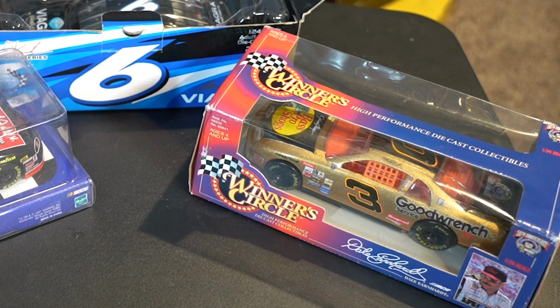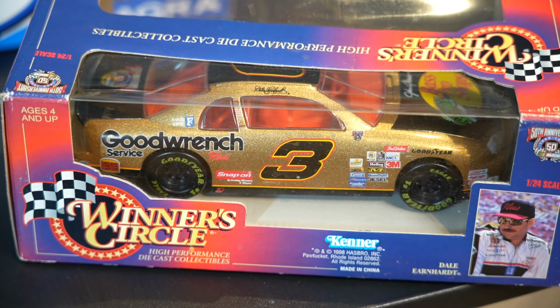Another Dale Earnhardt die cast, the number 3 gold Goodwrench car commemorating NASCAR's 50th anniversary. This is from the Winner's Circle High Performance Die Cast collection with Bass Pro Shops on the hood.